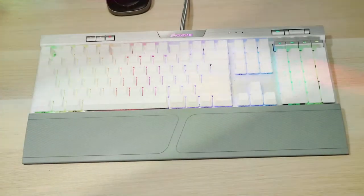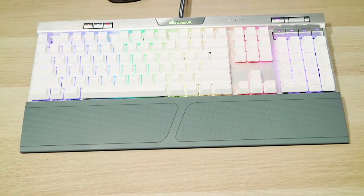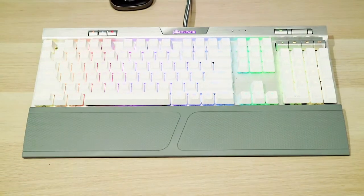The RGB on this one is actually brighter due to the little back plate where the keys sit. I guess the lights just reflect off that silver metal better. And I mean, I love it.